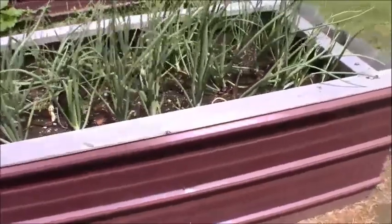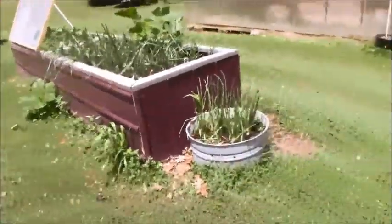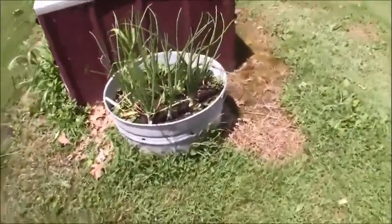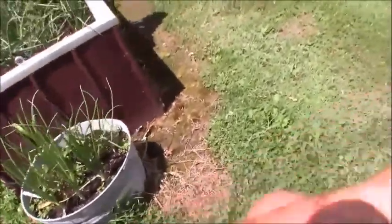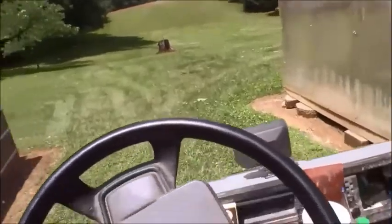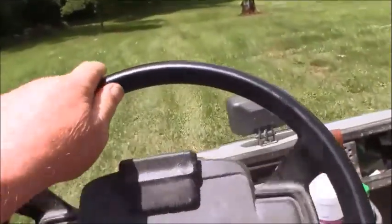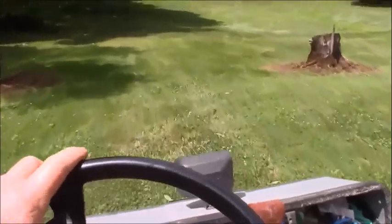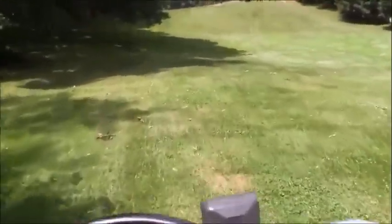Onions are looking good. Bulbs are starting to come out of the top. There's another one of them darn bushes. Excuse me. I had a few onions left over. I threw them in that barrel this year. The old greenhouse is empty. She's empty. And I'm kind of glad. I kind of got tired of working on that.